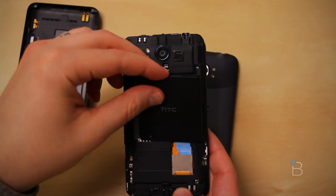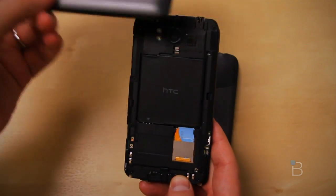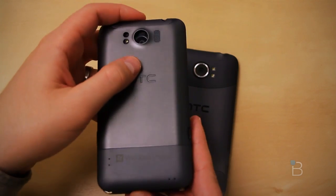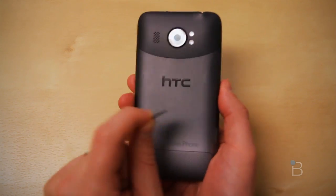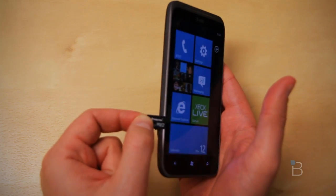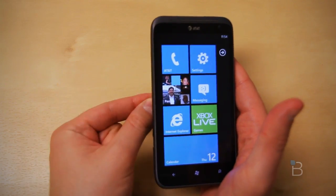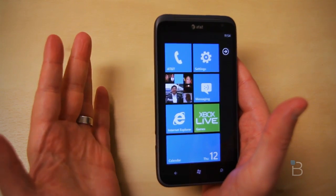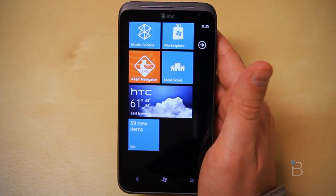I do wish that we would have a user replaceable battery. For me, it hasn't mattered, but I know a lot of you guys like to carry extra batteries with you, so that's something you're going to want to consider based on personal usage. I do wish memory was expandable as well. We're stuck with 16 gigs, and I can't find any place to put your microSD card. And certainly the last knock on this phone and Windows Phone as a whole is the resolution. 480 by 800 just doesn't cut it anymore, especially when you're looking at HD displays by competitors.